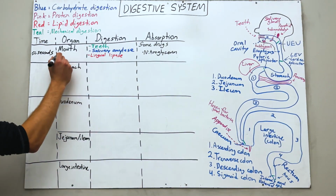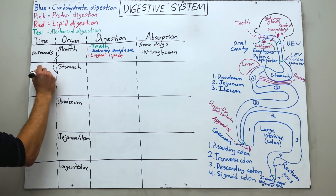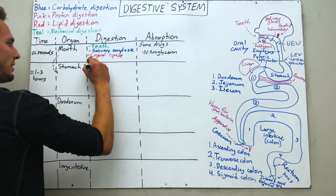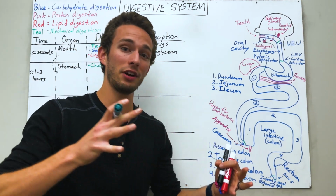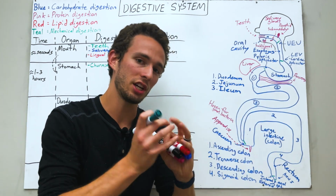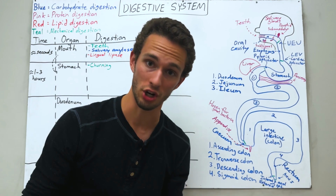So once the food is swallowed and moves into the stomach, it will stay in the stomach for about 1 to 3 hours, give or take, depending on what's in it. Now the stomach will have some mechanical digestion in the form of churning. So the stomach is an amazing structure. It can expand very, very large compared to its resting state, and it will actually contract and move and mix food inside of it. That's called churning and mixing.